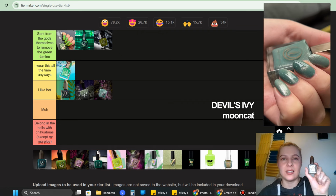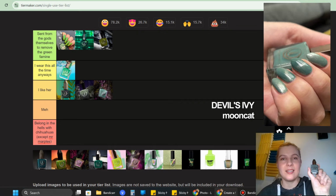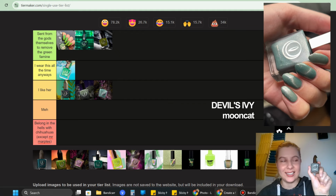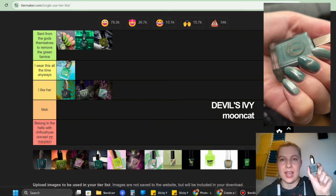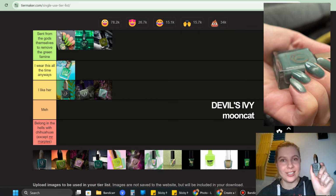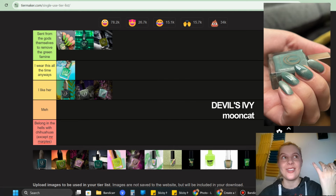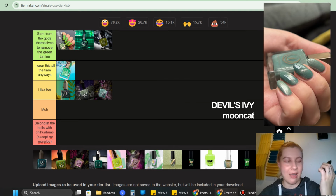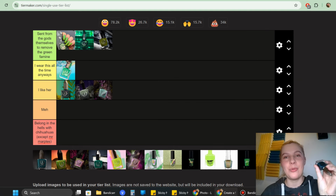I like that silver glitter a lot in a stripe effect, and I like that glowiness when it's sunny. But other than that, I forget I have it and I forget to wear it, so I think that might be an indicator that it's not the best green nail polish that I have. So that's about it. We also have Poison Ivy.